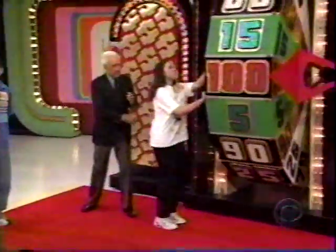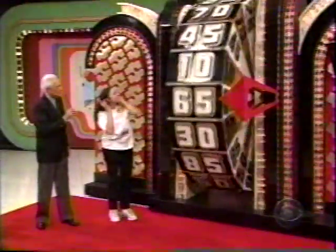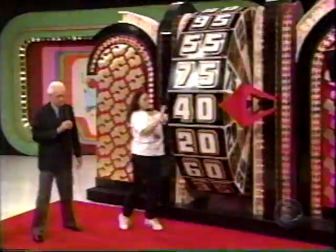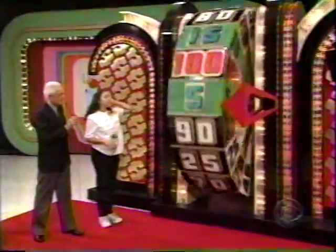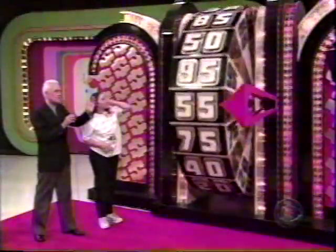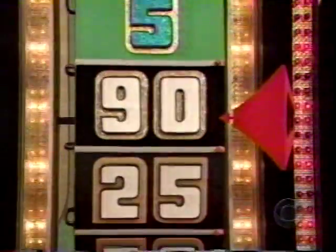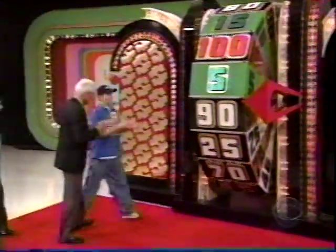Leslie will spin that wheel first. And away we go with the second showcase showdown of the day. You have 40 cents. What are you going to do? Spin it again. We're going to have a song. Spin it again, Sam. 40 cents. And 90 cents. Thank you, Leslie. We are ready for you to spin, John.